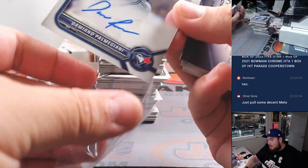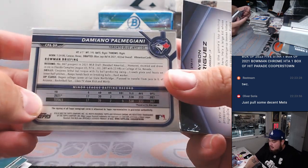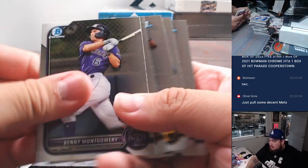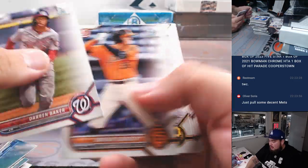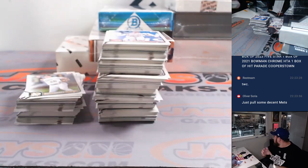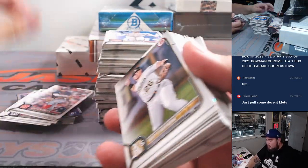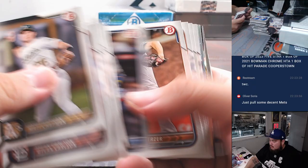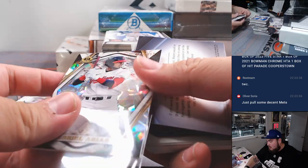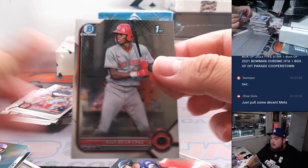Here we got, for the Blue Jays first, Damiano. That's for the Blue Jays going to Eugene. But it gave a rise to 150 or 250 Atomic Invicta. There's an Ellie Chrome first.